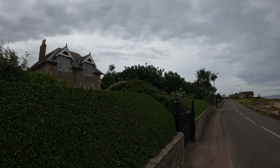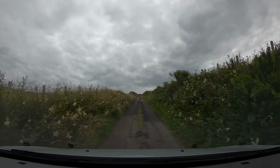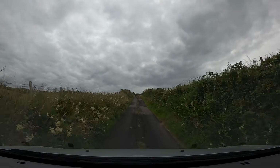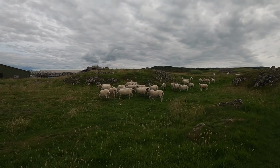Machrihanish is beautiful, but so far it's not at all what I was expecting. I thought there would be a big beach and no houses, but so far we've got a small beach and big houses. I did drive up this way, but then it went onto this really scary single file road, and it was scary because there were very few passing places, so if I'd met another vehicle I don't know what I would have done. Sorry guys, just passing through.